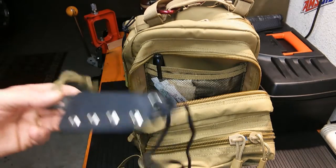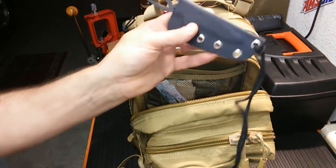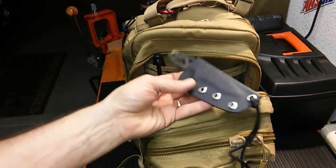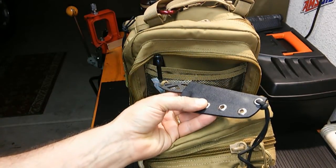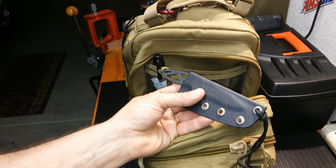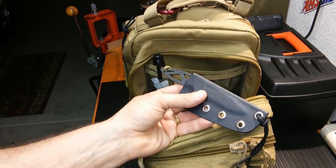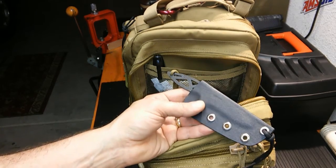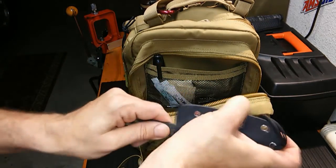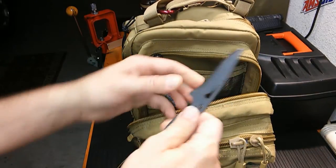Okay, this knife here was given to me by a friend who passed away rather young. He was a diabetic and he ended up just dropping one night. I forget exactly the cause of it, but it got to him really bad one night and he died in his sleep. But he made this knife, so I kind of liked it.